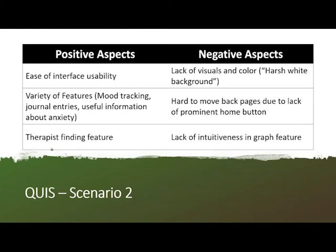One user mentioned that there was a harsh white background that didn't appeal to them as much. And it was also hard to move back pages due to a lack of prominent home button. So there wasn't a button saying that this is how you go back. So either users would have to click the back button on the bottom of the screen or use the hamburger icon on the top left. And also we have the lack of intuitiveness in the graph feature.